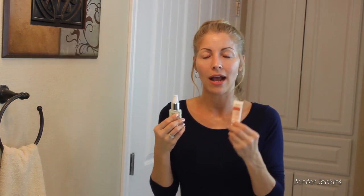This is made by a company called, I'm not exactly sure how to pronounce this, MyChelle. It's all natural. I picked this up at my local Whole Foods store, and it just has a lot of natural extracts in it, and it's extremely hydrating. So I like to mix these two at night, and then that's what I will wear around my eyes.